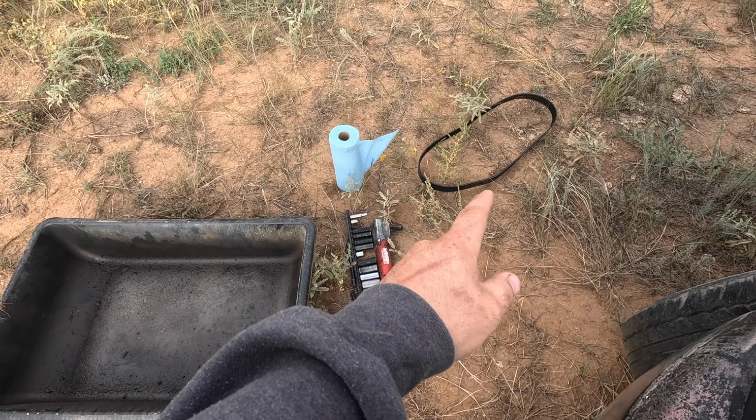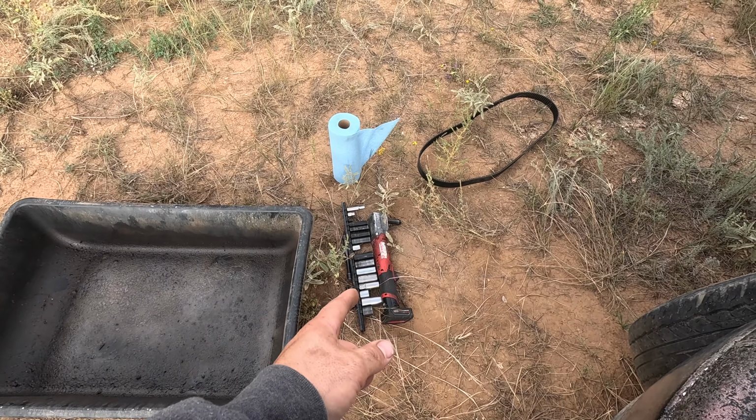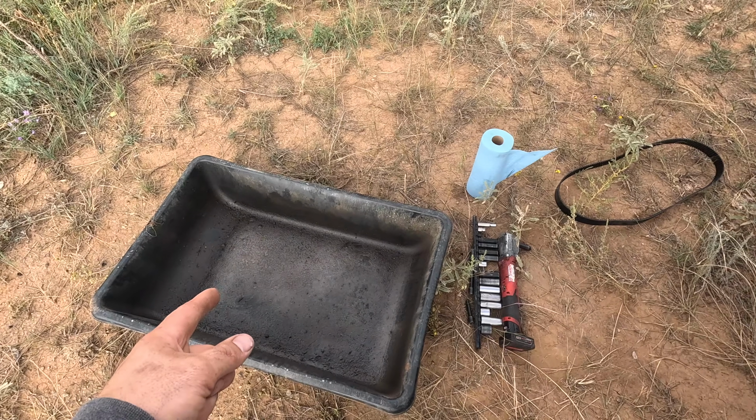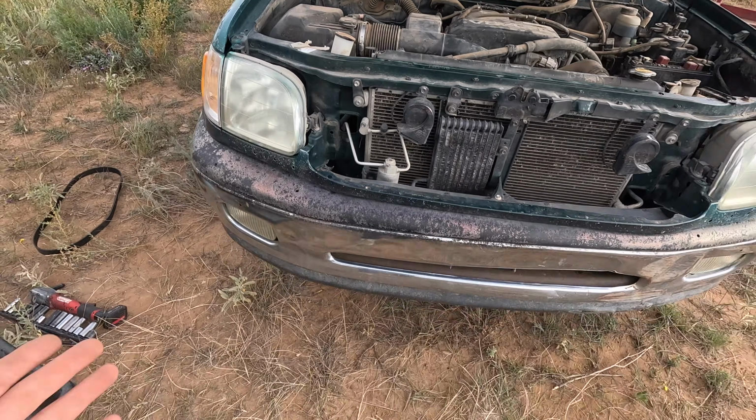This is what I'm working with. I've got a good 2UZ timing belt that I had sitting on the shelf. I've got a simple socket set, my 90-degree impact, some rags, and a drain pan because we're gonna be draining this radiator and I don't wanna be pouring that all over the ground.